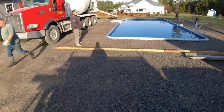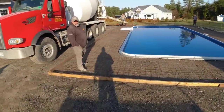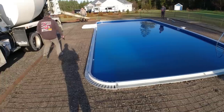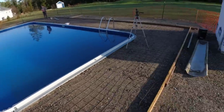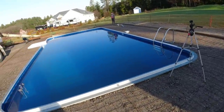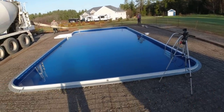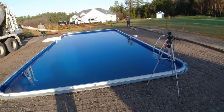All right, here we go. Pulled that today. Good. Oh, 12 yards of concrete coming. 6 on each load. 6 feet, 8 feet, 6 feet, 6 feet. So, get her done today.